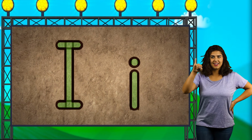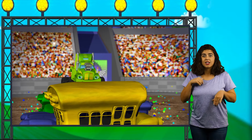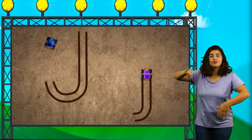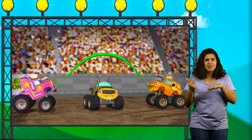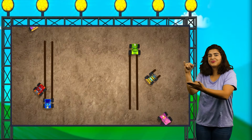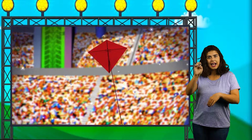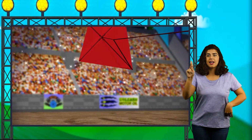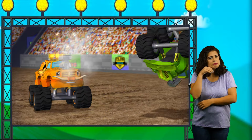I is the first letter in incredible. Dragon is incredible at crushing. J is for jumping. Jumping is Buzz's favorite thing to do. K is the first letter in kite. And a silent K is also the first letter in knock over. If you don't look where you're going, you can knock over your friends.